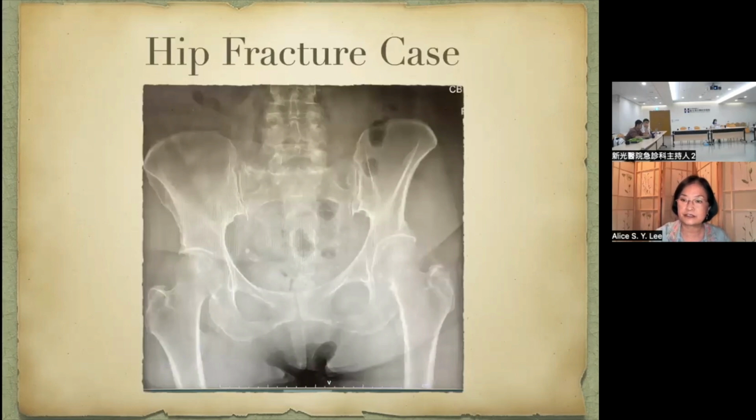So this is an X-ray of a patient of mine. I don't know if you can see it clearly. Which hip is the problem?